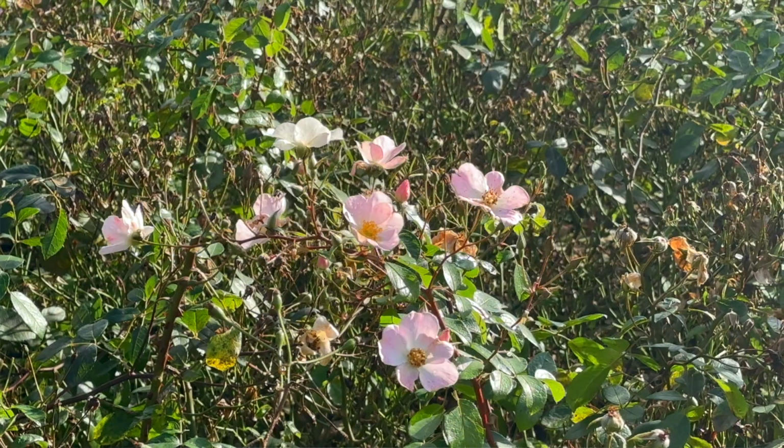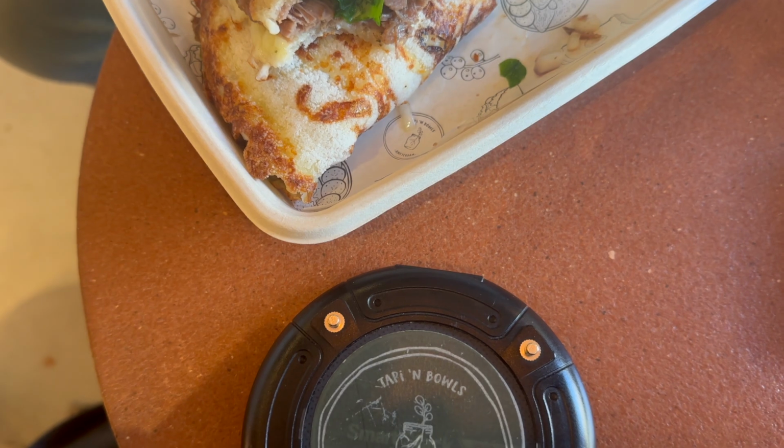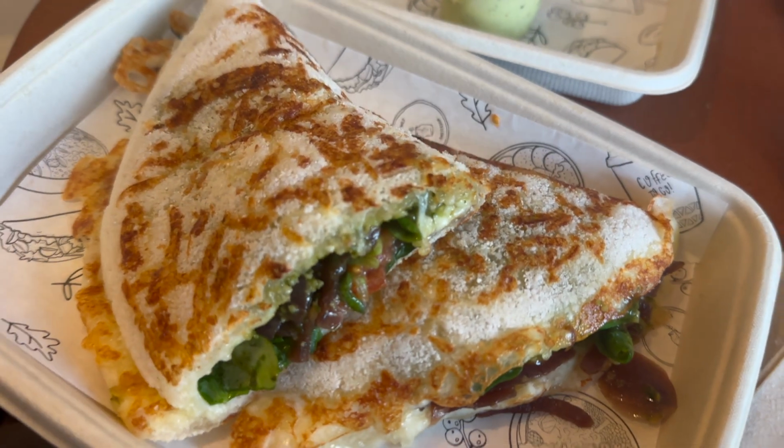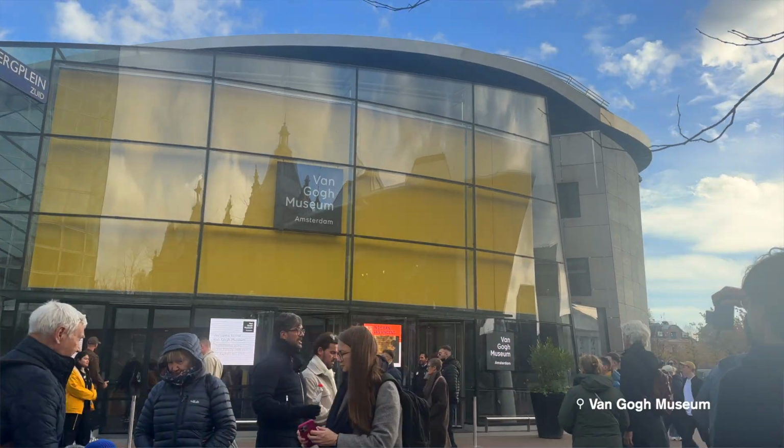And then we cycled over to Tapian Bowls for lunch, and that was incredible. We had these tapioca flatbreads, so they were naturally gluten-free and they were crispy and cheesy. Honestly, absolute perfection. And then we spent our afternoon in the Van Gogh Museum, which was obviously another must-see.